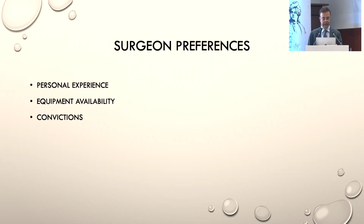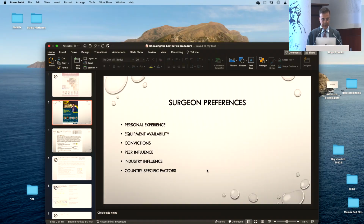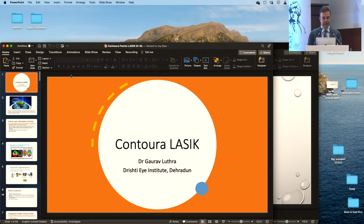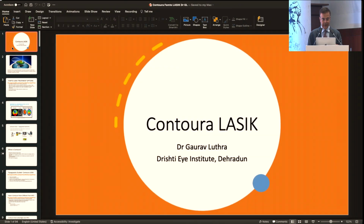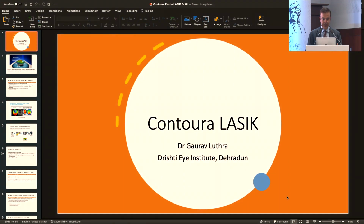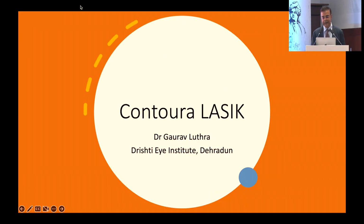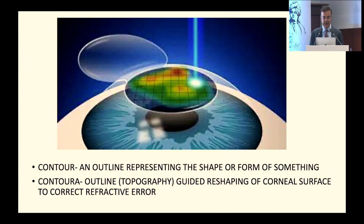So I think with this I would like to move on and come to what I'm speaking for today, because the first speaker is stuck in another session and has requested me to speak instead as the first speaker. So there is this Contoura LASIK which is popular and has been in India, has taken a lot of popularity over the last 5-7 years with aggressive social media marketing.